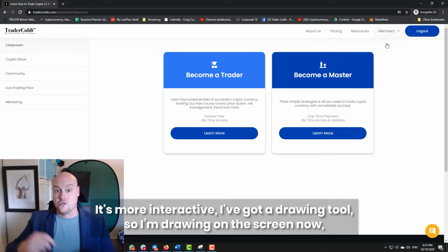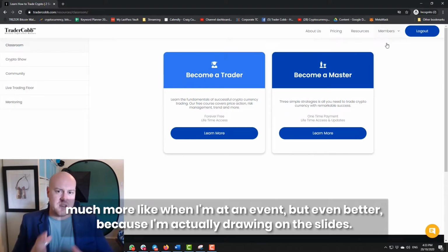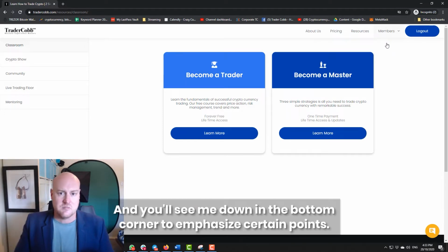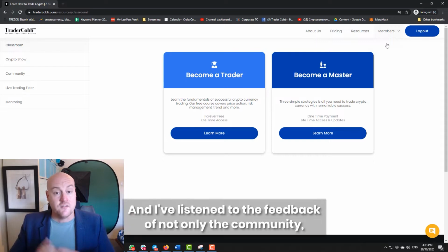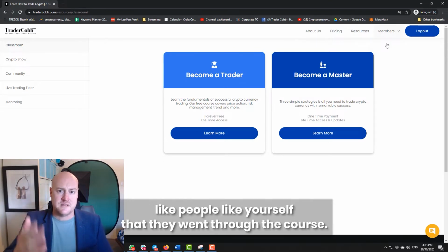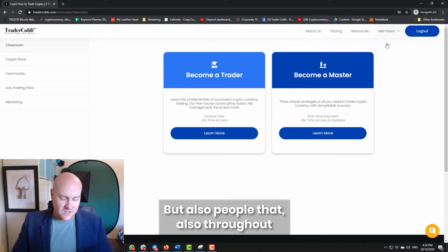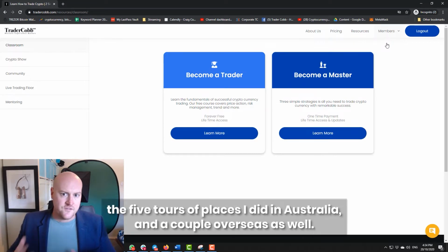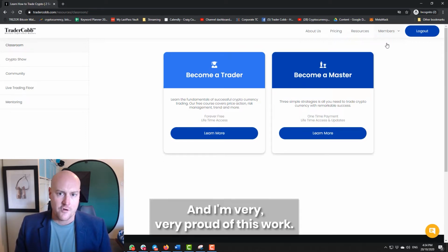It's more interactive. I've got a drawing tool, so I'm drawing on the screen now, much more like when I'm at an event, but even better because I'm actually drawing on the slides, and you'll see me down in the bottom corner to emphasize certain points when I get quite enthusiastic. I did upgrade the slides as well, and I've listened to the feedback of not only the community, people like yourself that went through the course, but also people throughout the five-tour spaces I did in Australia and a couple overseas as well. So I've just remastered it, remodeled it, remade it, and I'm very, very proud of this work.